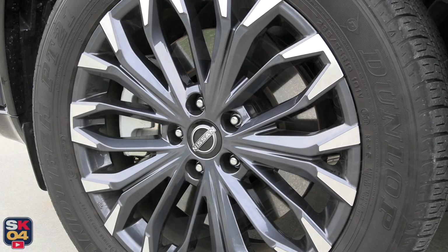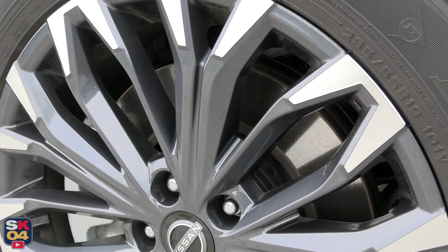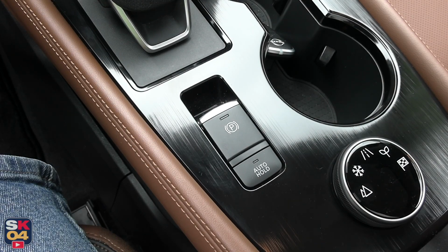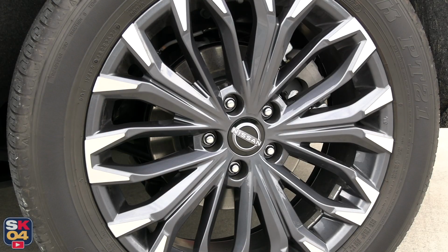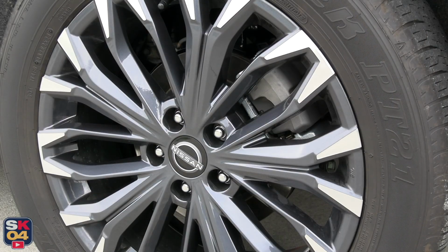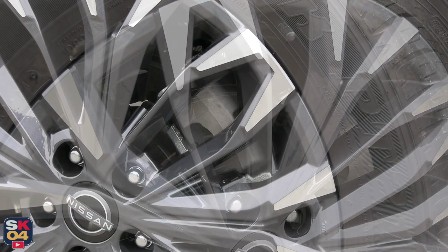When it comes to stopping power, the Rogue has 4-wheel disc brakes and an electronic parking brake. The latter is engaged by a toggle in the center console behind the shifter. The discs are internally ventilated and span 11.65 inches in front and 11.5 inches in the rear. They're clamped down by single piston calipers.